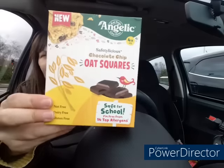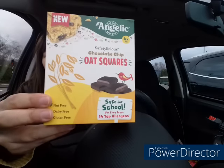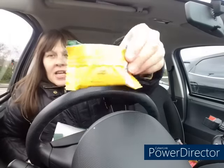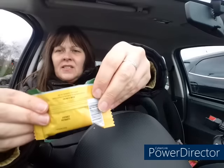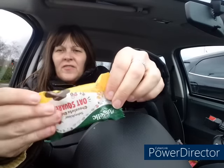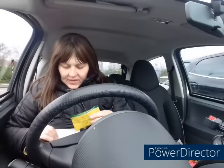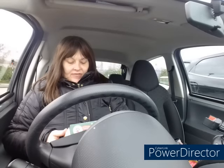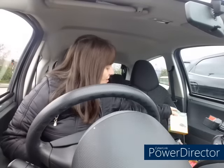Got the freebie in Sainsbury's. These were £2.85. Four in the box. Look at the size of that thing. Four of those for £2.85. Probably just because they're gluten-free or whatever they are. Nut-free, dairy-free, gluten-free. I bought them because they were free, not because they were gluten-free. I will eat anything.